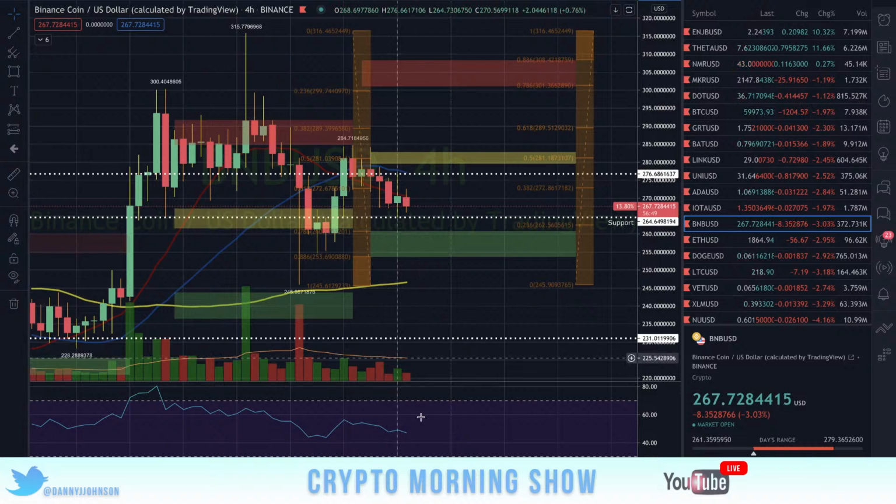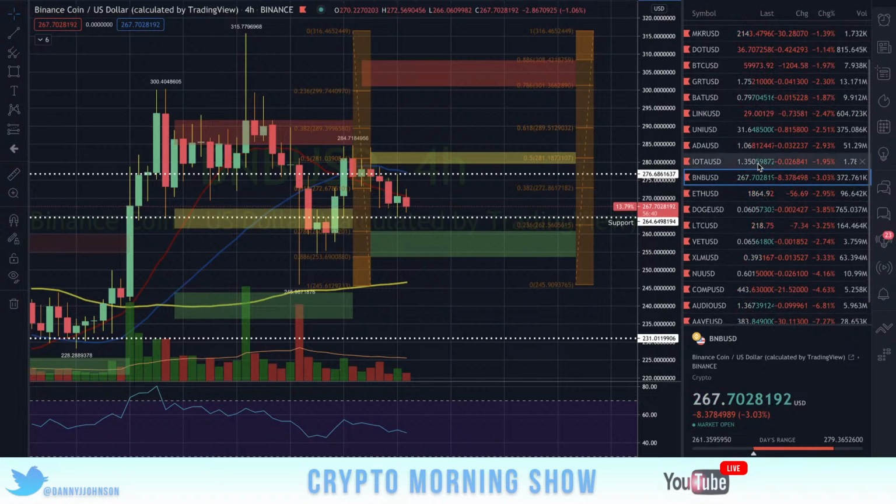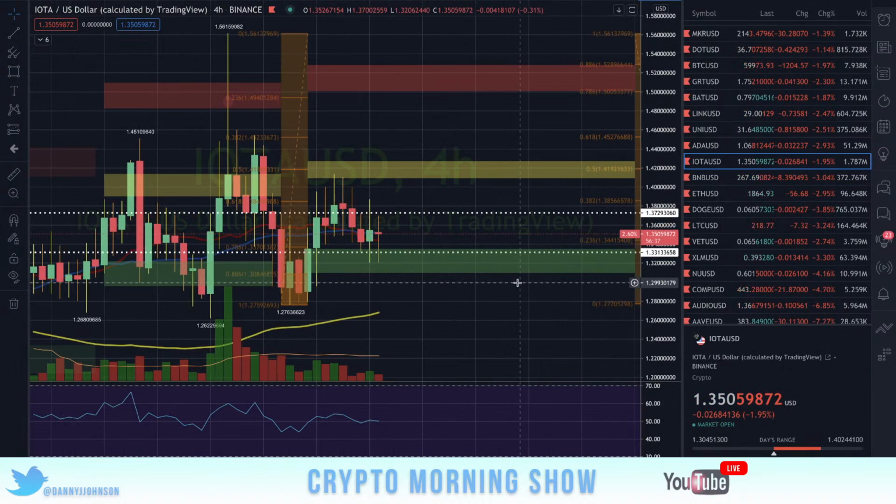So volume's kind of light, RSI dead center for BNB USD. Let's have a look at IOTA, Internet of Things. IOTA has been kind of a sideways runner. We got all the way up to the 50 retracement, rejected. And we have support at the 1.3313 and resistance 1.372. So we need some volume in there and the bulls to step in to get IOTA back on track. And of course, everything is following Bitcoin, so watch BTC as we move around here.